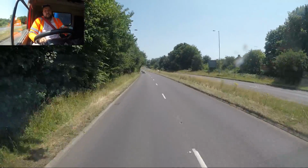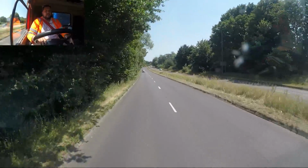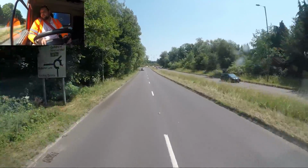Now, this roundabout coming up is a little bit awkward. It gives you the illusion that you need to be into the left-hand side lane, but I know you don't. So I am going to indicate right to get into lane 2.